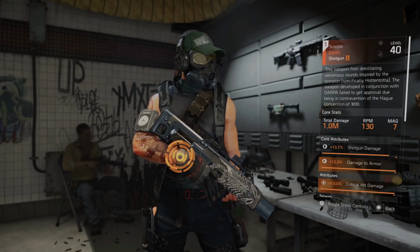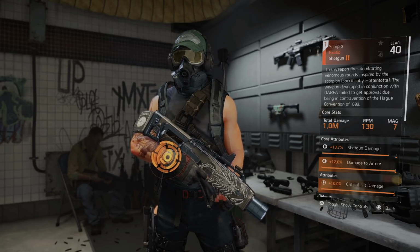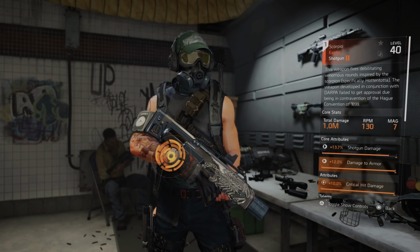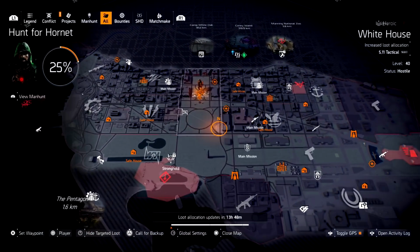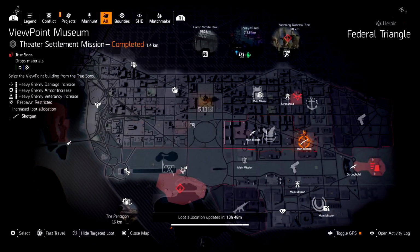And we 100% can't forget about my favorite exotic in the game, the Scorpio shotgun. Probably one of the best ones to run on almost anything. But yeah, this is it right here. And if you guys missed out on the past seasons, well, you could just farm the open world or those exotic caches. Hopefully it drops for you.